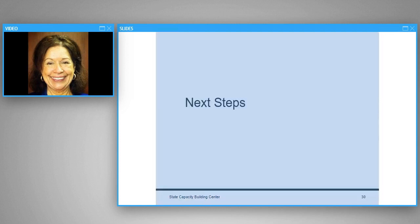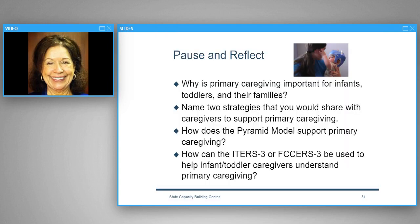Now it's time to reflect on what you've learned and to complete the final learning experience. Please reflect on why primary caregiving is important for infants, toddlers, and their families. Identify 2 strategies that you'll use with caregivers. Consider how the pyramid model supports primary caregiving. And think about how the ITERS 3 or the FECRS 3 might be used to help infant toddler caregivers understand primary caregiving. Pause the video to complete the learning experience for slide 31. Take as much time as you need for this, and then return to the webinar for our wrap-up.